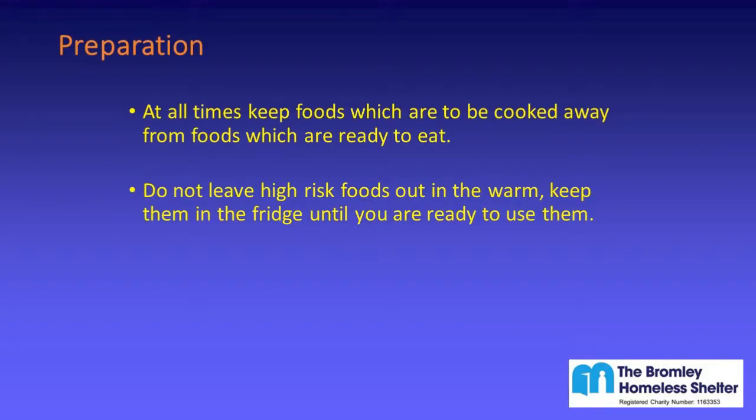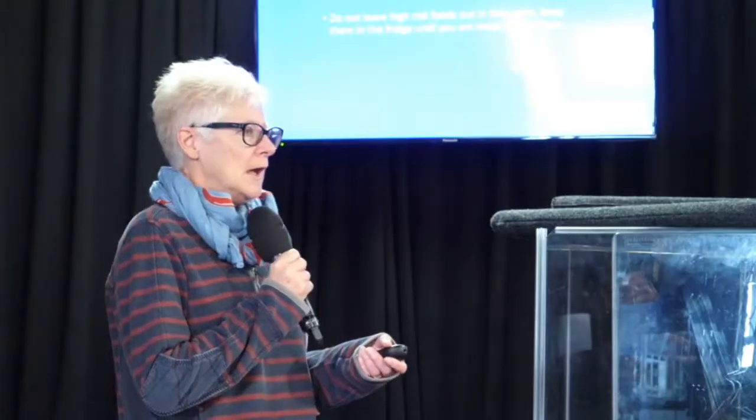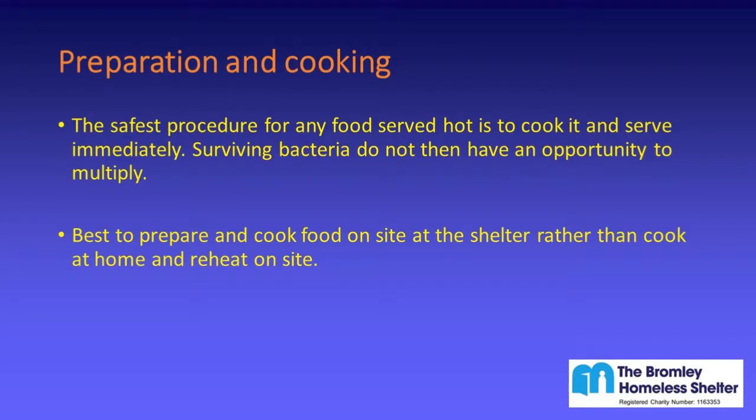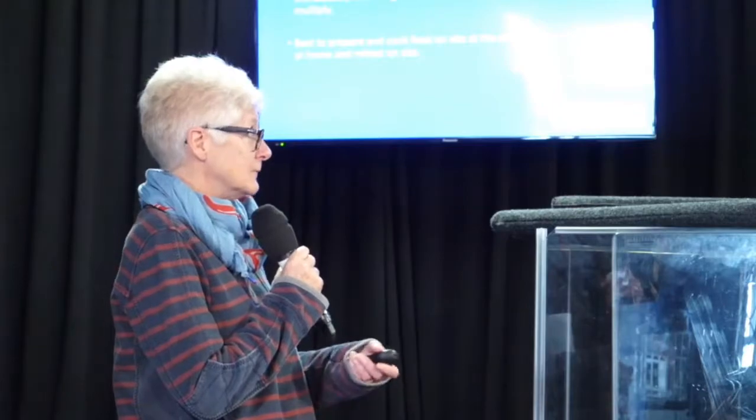Remember, during preparation, I keep on about it, keep raw and ready to eat food separately. And don't leave high risk foods out in the kitchen just sitting about once you finish working with them. If you need to, pop it back in the fridge. The safest thing to do with any food is cook it and eat it straight away. It's always the safest thing to do, because any bacteria that survive cooking won't have the opportunity to grow. So it's always the safest thing.